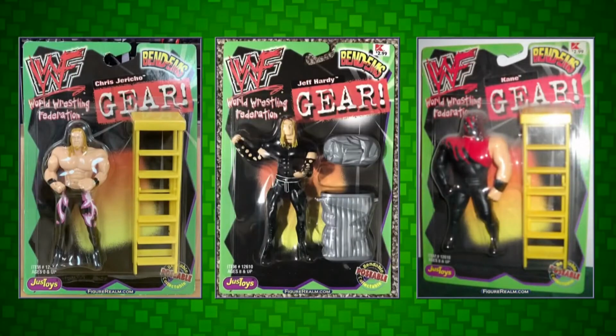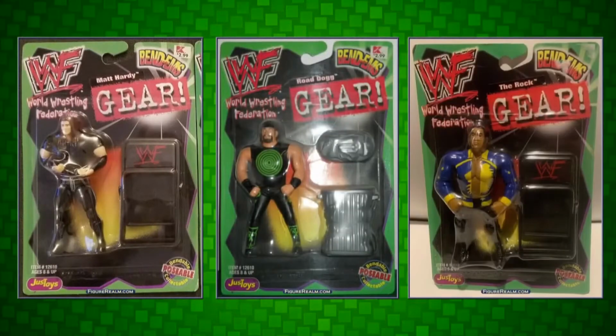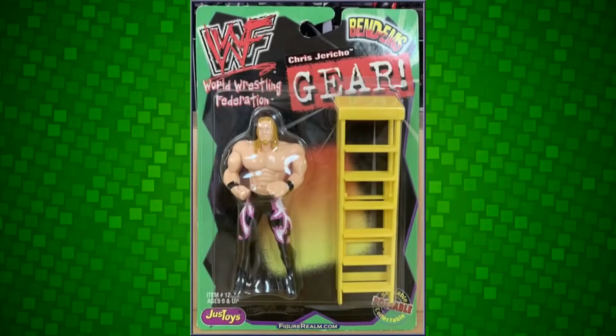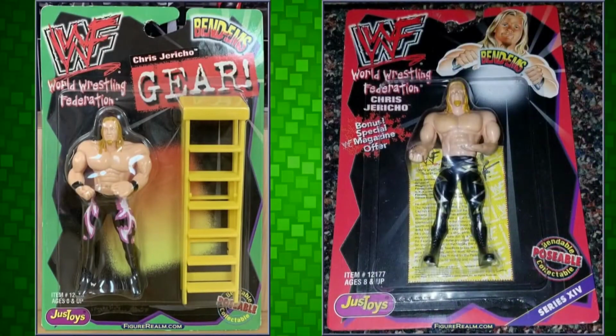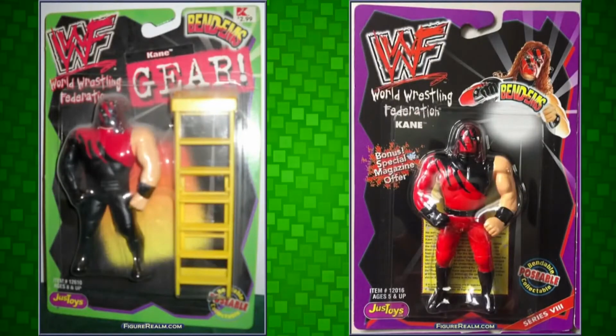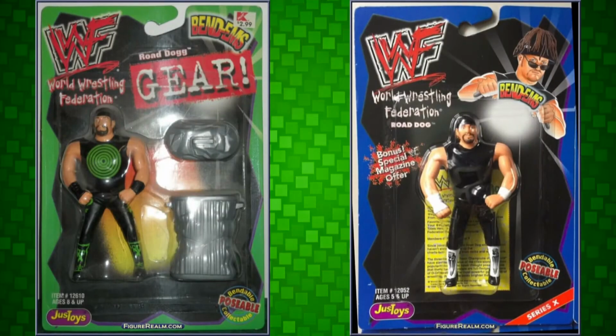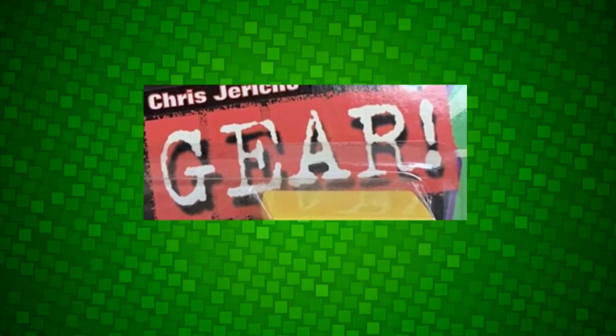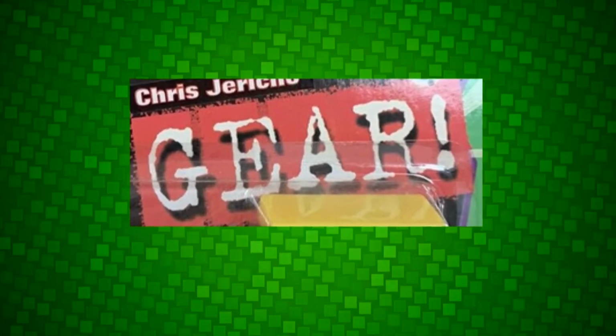Released in 2000, the gear line consisted of 9 figures in total, and for the most part offered buyers more unique figures. The gear line had different deco for all the figures. Chris Jericho had purple accents on his pants instead of the silver and gold from the base set. Kane had his color swapped from his base set version. Road Dogg now had D-Generation X deco. The Rock had 2 figures in the set, one with the yellow and blue shirt, one with the black and white shirt, and the gear line also gave us some unique gimmick changes to already existing figures.